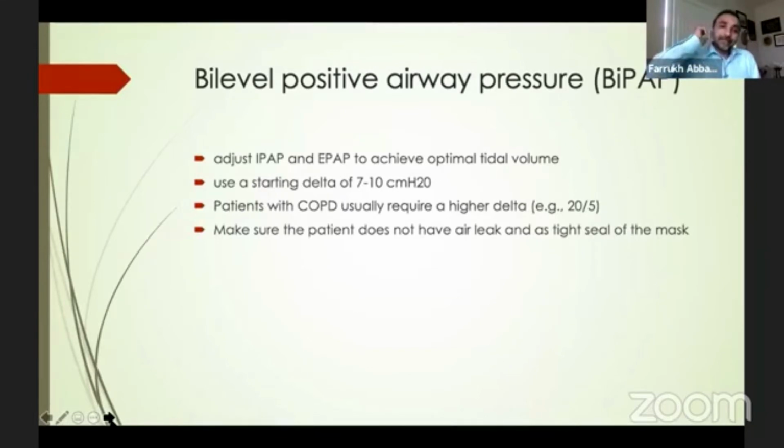If someone is drawing a tidal volume of 200 or 250 consistently, as a normal-sized person, that means BiPAP is probably not working. You also want to make sure the patient has a tight seal of the mask on the face. That can be checked with just a physical check. You can place your hand around the mask and you will know if there is a leak, because you will feel it. Then you can adjust the mask as tight as possible so there is no leak. Make sure there's a starting delta. If someone gets started on a BiPAP of 10/5 and they have severe hypercarbic respiratory failure, it probably won't work unless you can see the tidal volume. If they're drawing a tidal volume of 500 on 10/5, great.